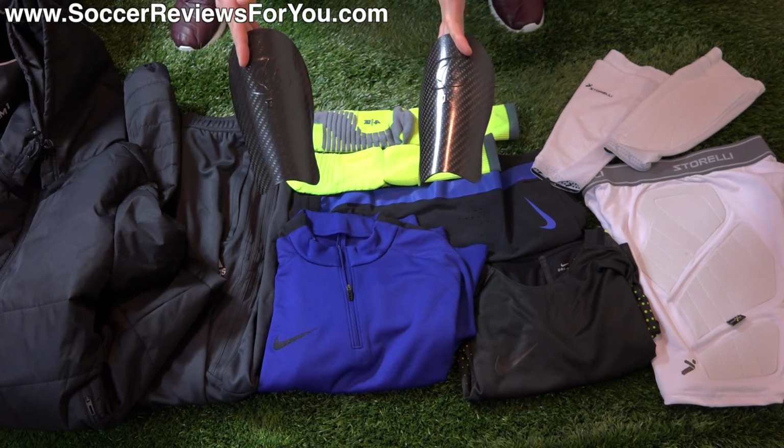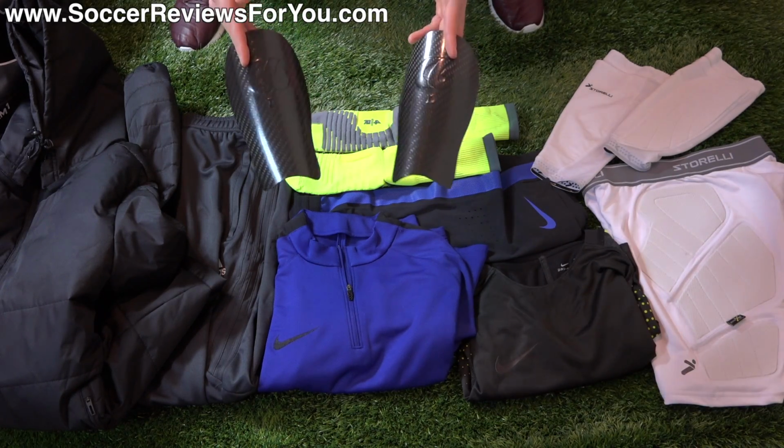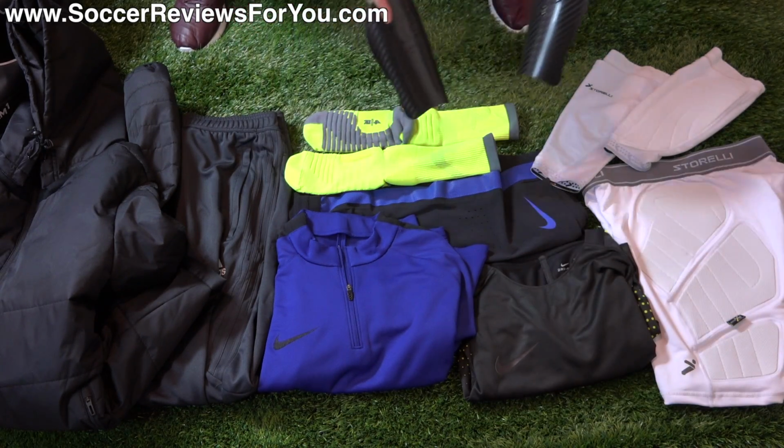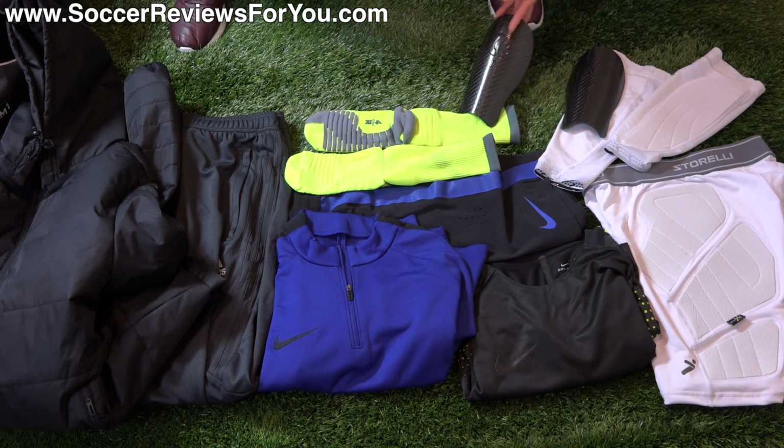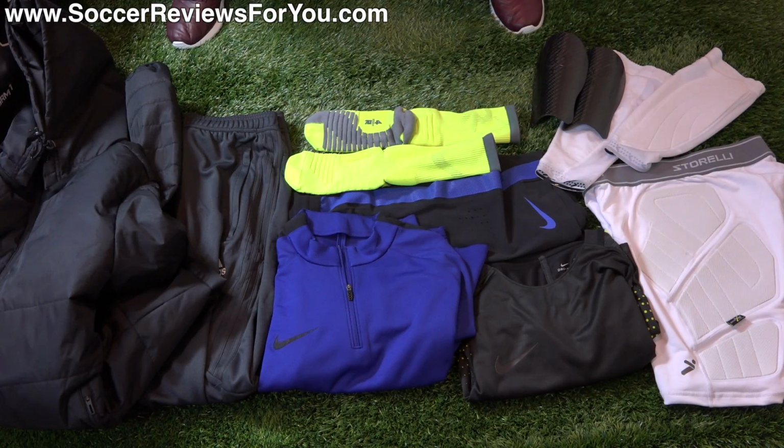It's just a matter of justifying the higher price tag, which again, I think if you're into high-end equipment in general, they're gonna last a very long time and they're worth the investment. But again, that's something you have to determine on your own. As far as a ball is concerned, obviously you have to have one of those in your bag.